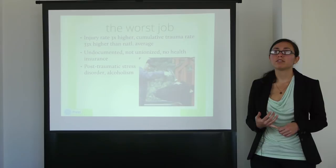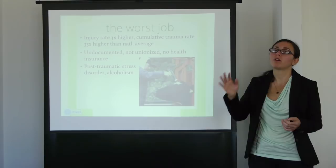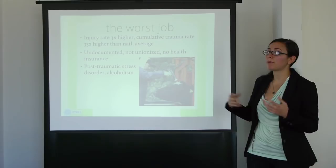given any health insurance. Since the 1970s, slaughterhouse workers' jobs have become highly specialized, which means they're doing one motion over and over and over every day. So this leads to cumulative trauma, repetitive stress injuries that can cause pain for the rest of these workers' lives.